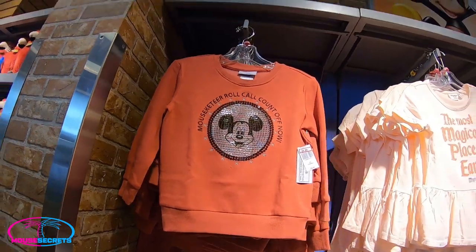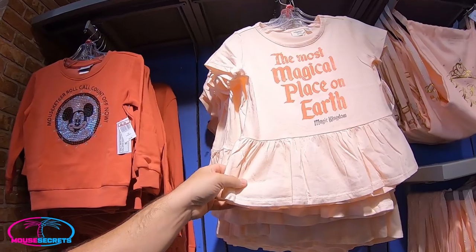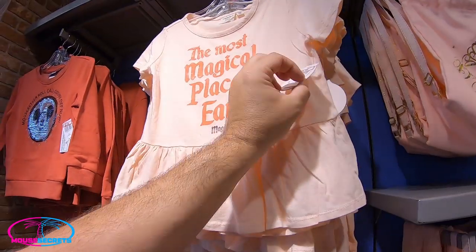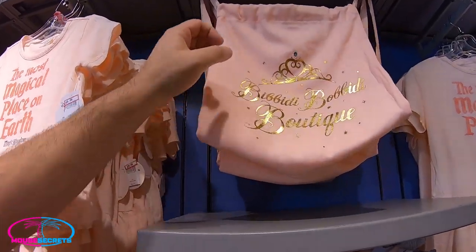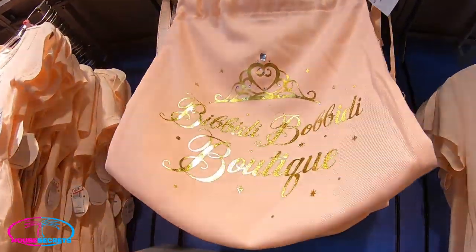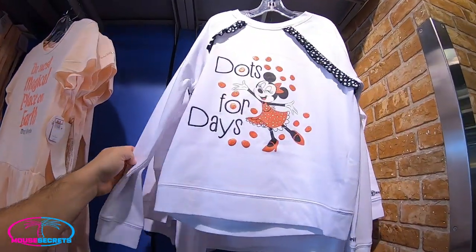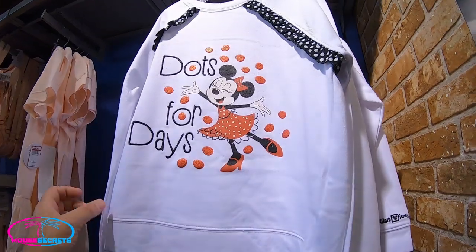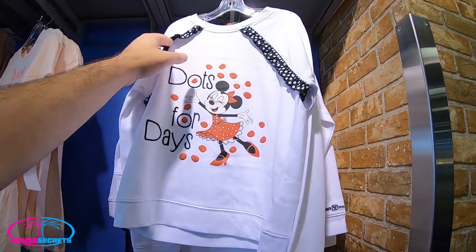Let's take a look at the youth merchandise real quick. They've got a Mouseketeer Roll Call jersey, $9.99. The Most Magical Place on Earth shirt, $9.99. Almost like an azalea pink. They've got the Bibbidi Bobbidi Boutique bags, which are $7.99. Got a lot of those. This is the same shirt, Dots for Days. $9.99, very cool. I like that one. It's a nice jersey, got this material on it.